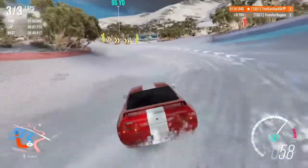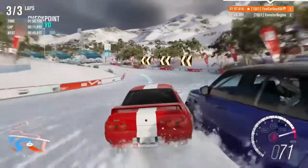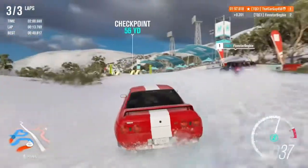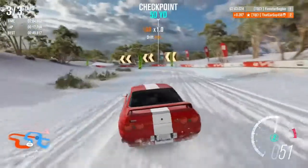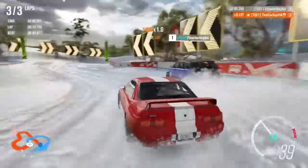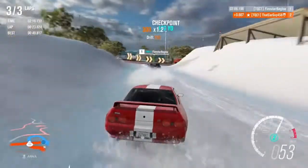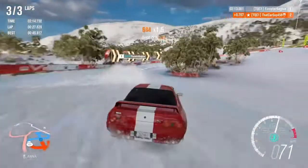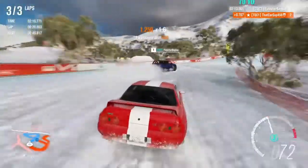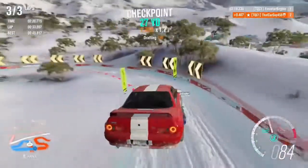I go wide, he smashes me. Most of these accidents I assume are accidents and they're not just Finn being an idiot. He went a bit wide and pushed me into the wall, and he's got first now. This was a pretty interesting and close race between us, as I'm trying my best to take the best lines and take the jumps as well as I can.